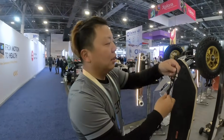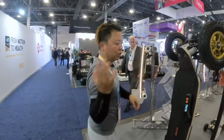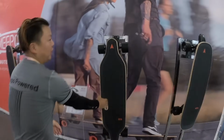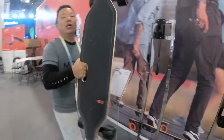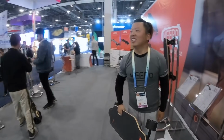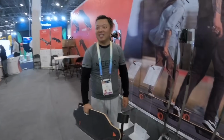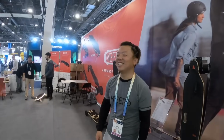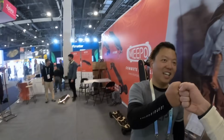What's the best seller for Meepo? What do you sell the most of? Good question. Come here. Sorry about that. This thing. Right now it's 350 for beginner. Everybody wants it. I love that carry handle. I have the non-motorized version. Oh, really? We sell this on Amazon every month, more than 1,000. Well, there you go. Right on, man. Hey, thanks so much for showing me all this stuff.